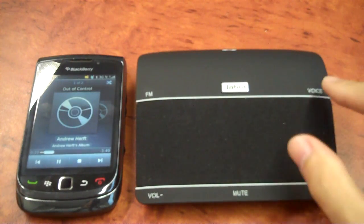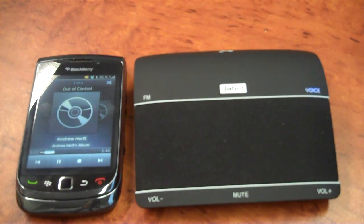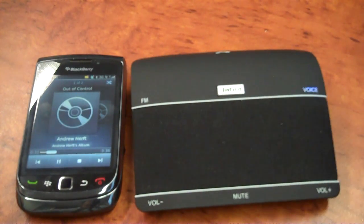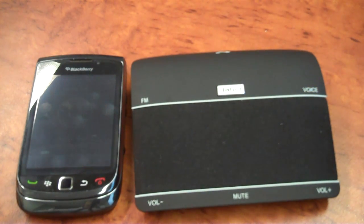I'm going to show you one other thing. I'm going to press the voice button. Say a command. Stop. Okay, I wanted it to stop the music then. Let's try it again. Say a command. Stop. Okay, so second time lucky, it stopped the song.